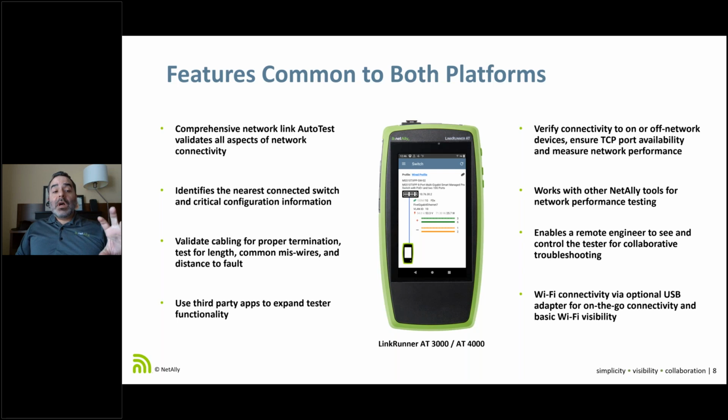Then you have nearest connected switch information and configuration. So basically a switch test that you're familiar with on the 1000 and 2000 models, and we can see it here on the screen. It is also available on the 3000 and 4000 models. You have the cable test, of course, so you still can validate cabling for proper termination, test for length, miswires like shorts, grounds, distance to fault, etc. So basically the TDR for cable testing is still there.